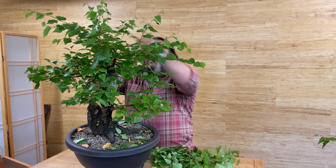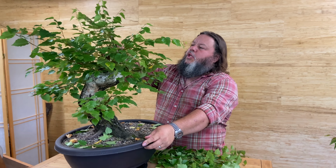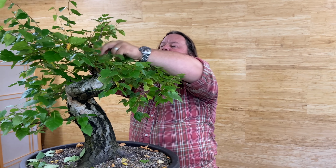I'm trying to take it back to one or two leaves in this top section. Let's shorten it back. Just trying to get a bit more density in this apex. That's what we struggled with last time.